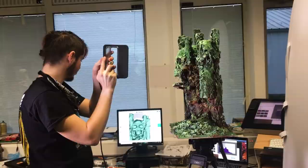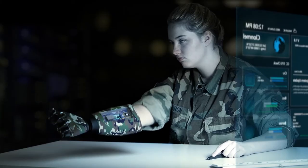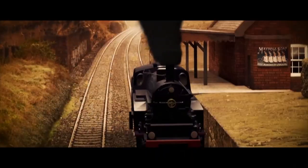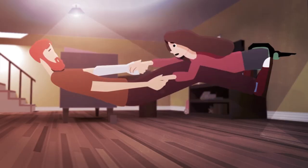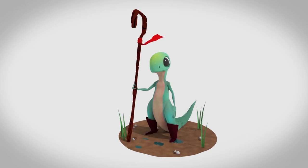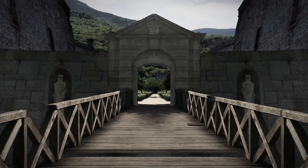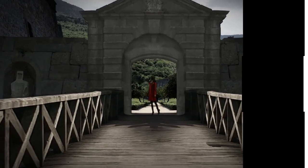You will gain the knowledge and skills required to work in the visual effects and 3D animation industry for television, film, and animation sectors, both nationally and internationally. This course will test and develop your artistic and technical ability, leaving you with the skills and the confidence to succeed.